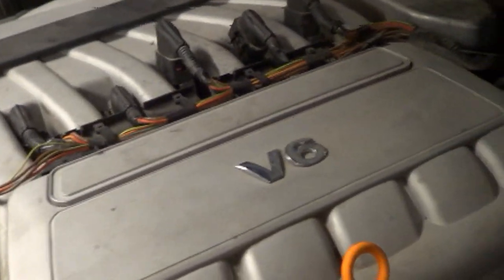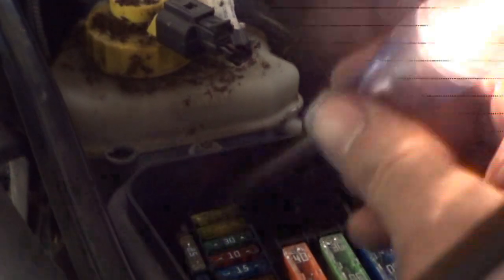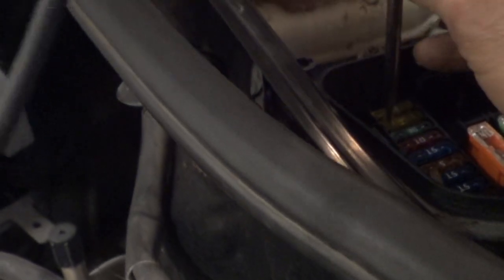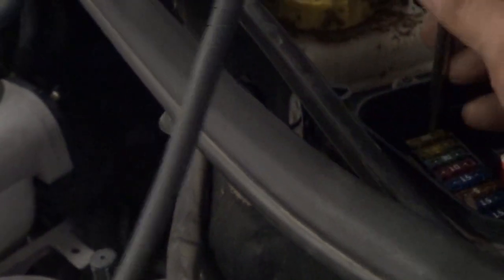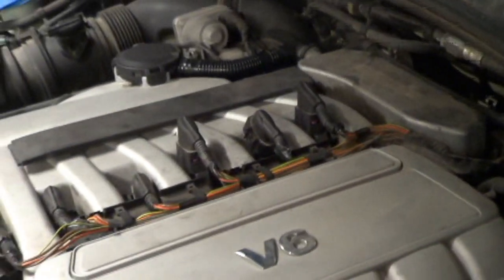Okay, got some excellent news with regards to the diagnosis on this. With those coils unplugged, this fuse did not blow. I've already checked it, that's why I know. This fuse did not blow with those coils unplugged. So I am going to hold this test light here and start plugging those in one at a time.